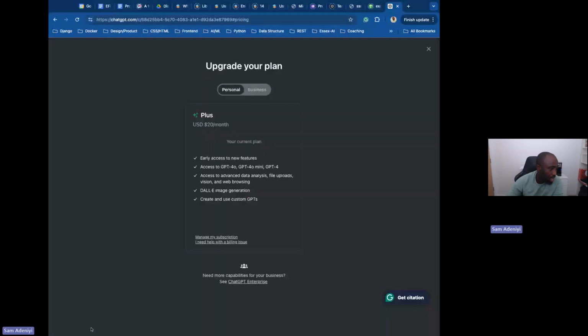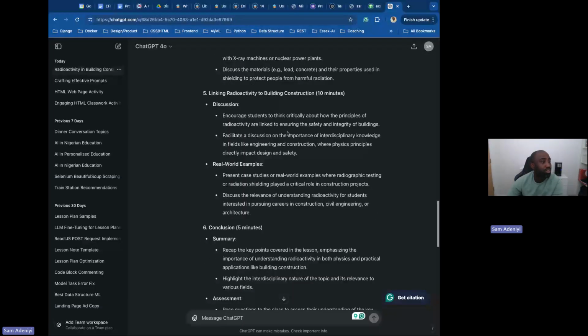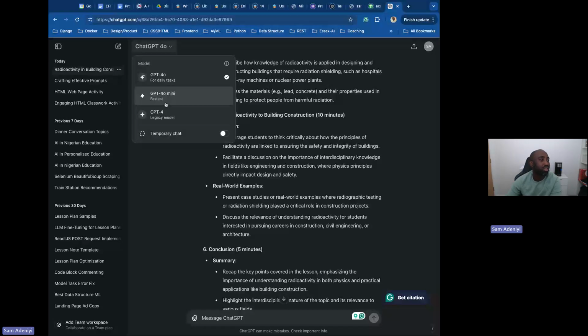I think the free one can. This is the free one, I believe. I don't know, I have to check. It's asking me my current plan. No, this is the paid one. So the free one can always do all of this, because the free one by default has ChatGPT for daily tasks, so you can always do it.